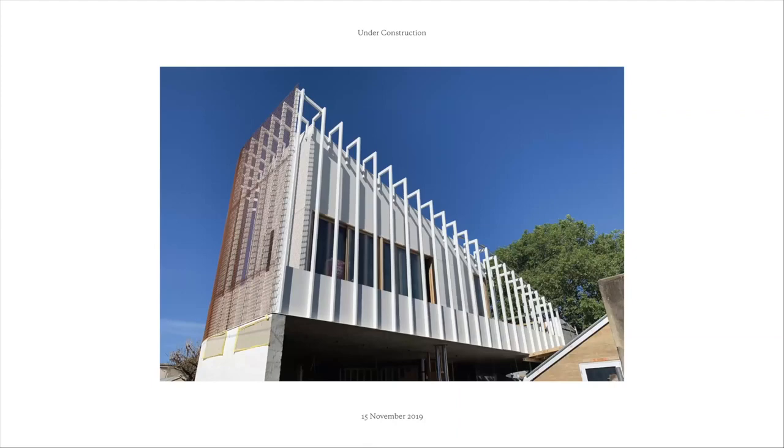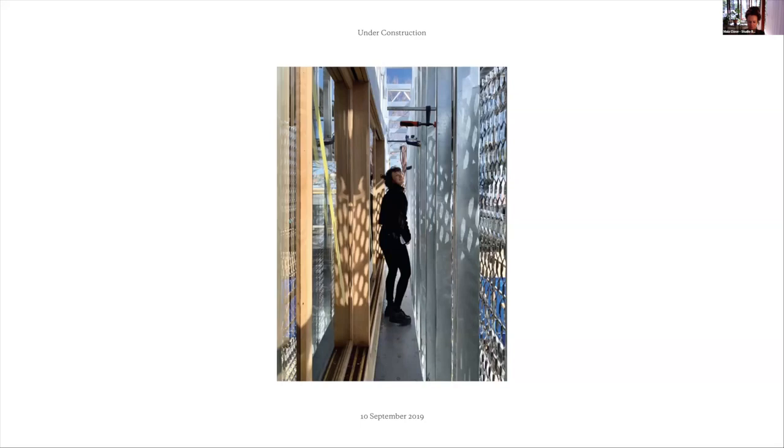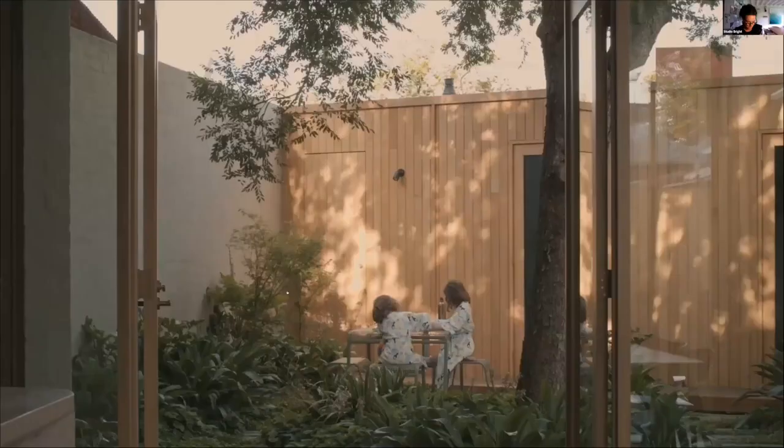Next came the mesh over the framework, which required much discussion to get right. And here we are trying to sort out the pointy end.